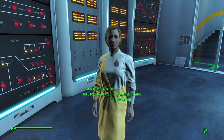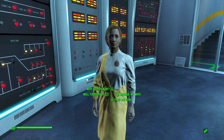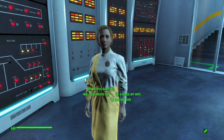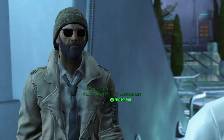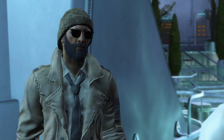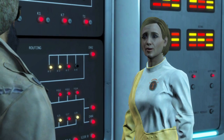Toss up between avenge my wife and find my son. Let's go with find my son, because I don't think I want to be quite so open in here about my desire to slaughter them all. I just wanted to find my son and keep him safe. Now that you've found him, I hope you're proud of the great man he grew up to be.